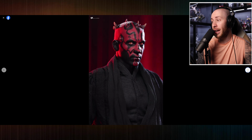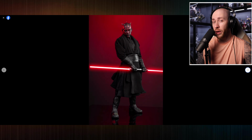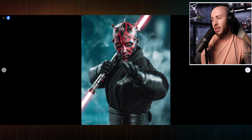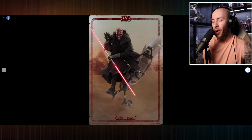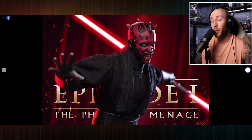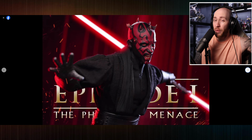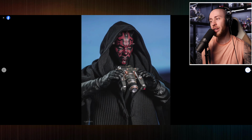This is a character, again, where the definitive representation is the one from Phantom Menace. Clone Wars is decent. And then you also have, of course, the one from Solo, which is a cool little cameo. But if you're looking for a Darth Maul, it's the Phantom Menace one. That's Darth Maul at his peak, insofar as what his influence was in Star Wars. I'm sure maybe he was more powerful in Clone Wars, whatever. But still, coolest look, most definitive representation would be this one.